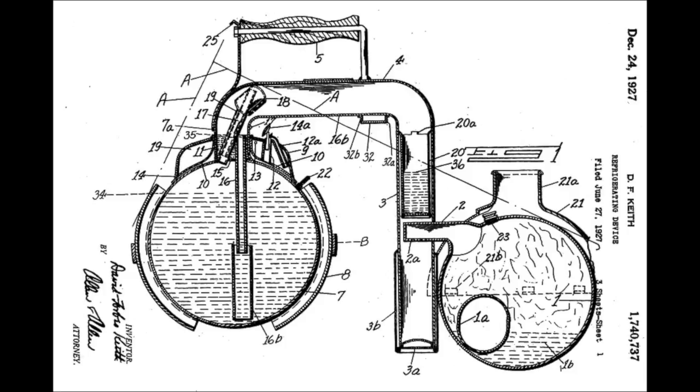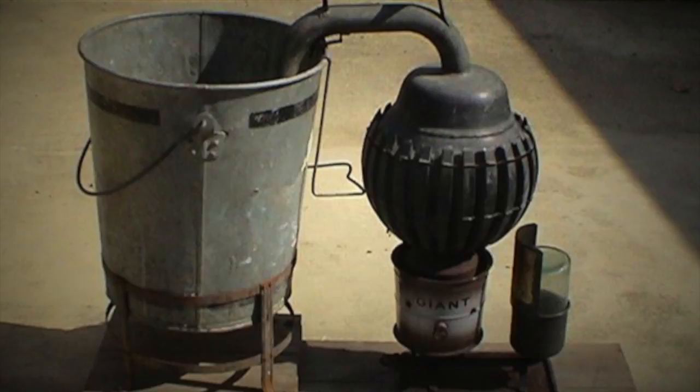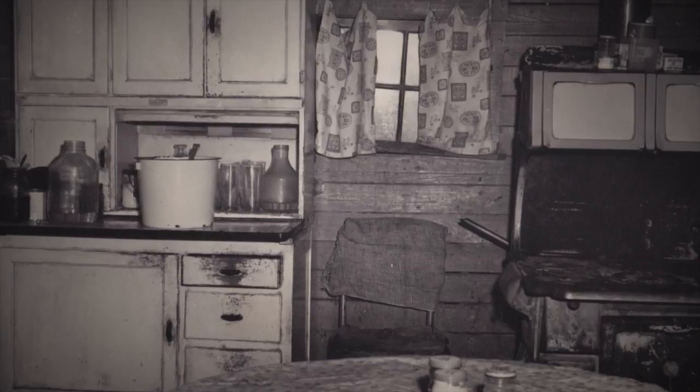David Forbes Keith of Canada filed the first patent for the Icy Ball in 1927. In 1929, American manufacturer Powell Crosley acquired the Icy Ball's patent. The Crosley Icy Ball was popular throughout the 1930s and into the 1940s until Depression-era programs such as the Rural Electrification Administration began bringing electricity to rural America. In 1934, less than 11% of U.S.